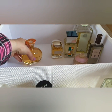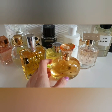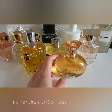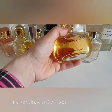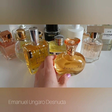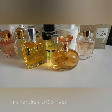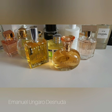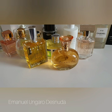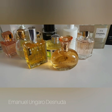Now, if you're looking for a skin scent, but something on the warm side, so if it's winter or autumn or whatever, and you don't want to wear musky fragrances, then go for this one. This is Desnuda by Emanuel Ungaro. Very cheap fragrance, absolutely beautiful scent. It's got a lot of cinnamon in there with some warm fruits like plum and peach, and it's got your orange, so it's got that warmth to it, but it's absolutely so simple and non-offensive whatsoever.